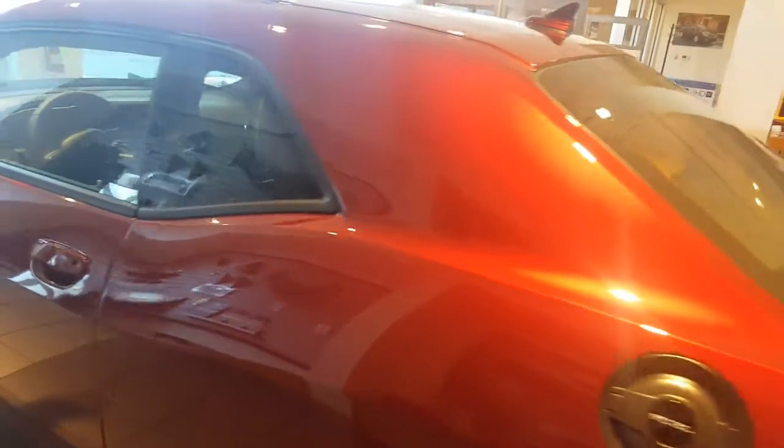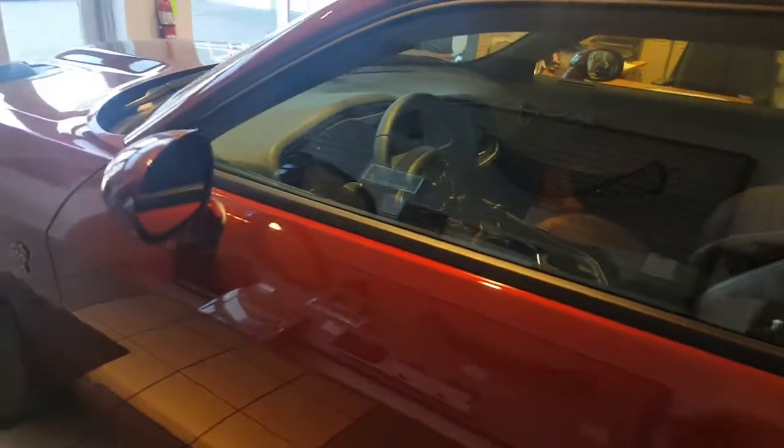Has a rust color tan interior. This is a 6-speed automatic with sunroof, Bluetooth capability.